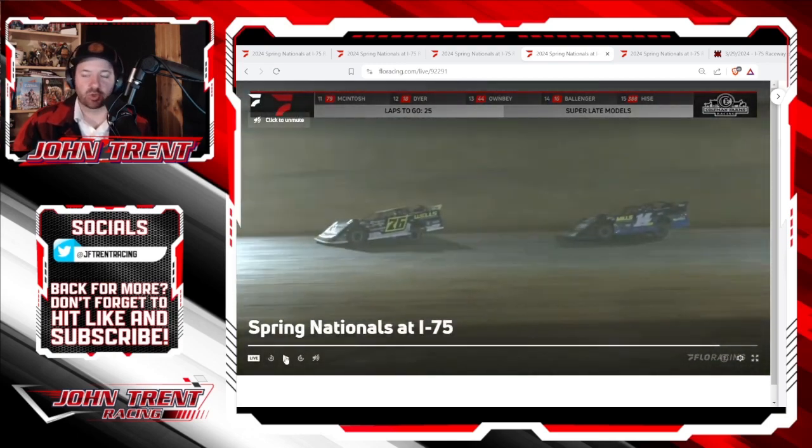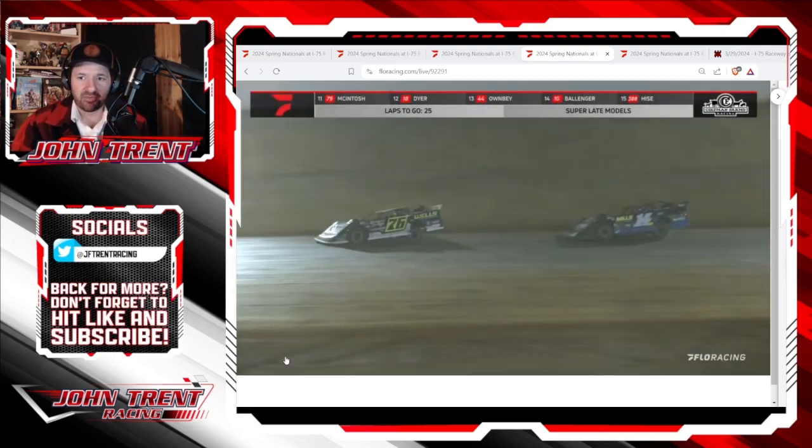And so obviously 25 laps to go. The only car that would be standing in front of him would be Dale McDowell, and he would spend those 25 laps hunting McDowell down. McDowell had a multi-second lead on him, and he would eventually be able to get him here.